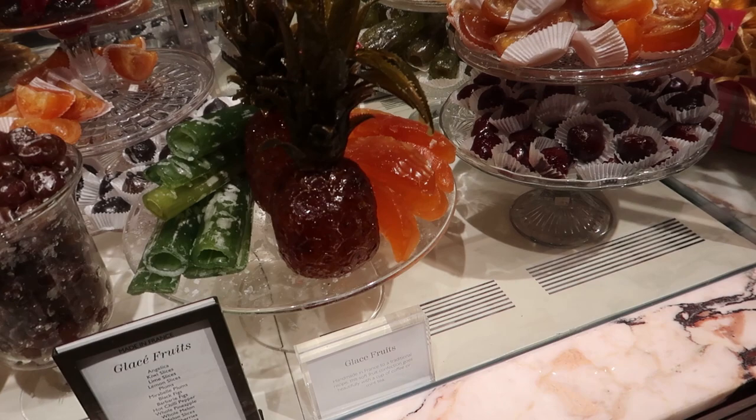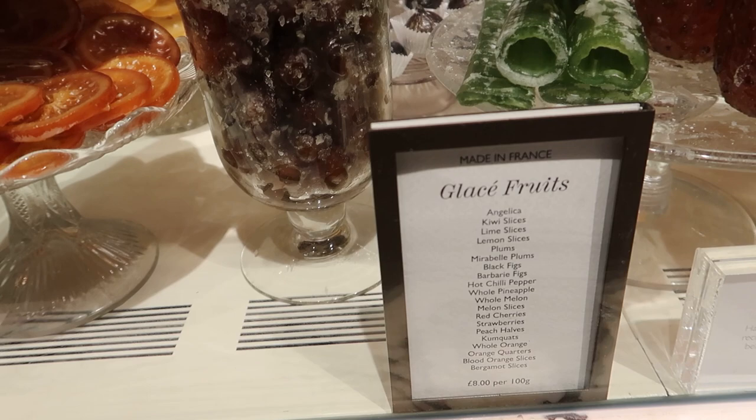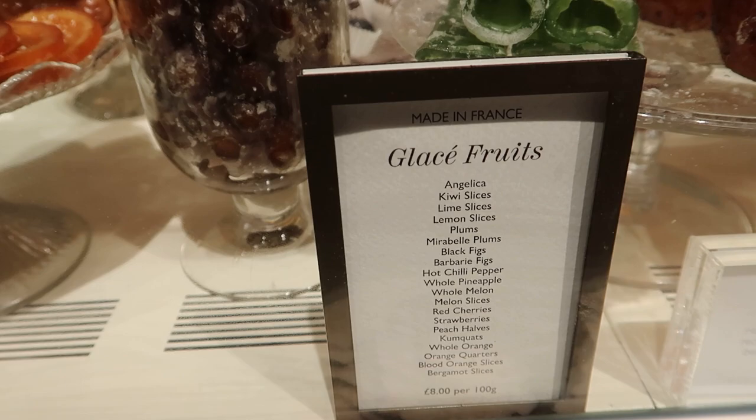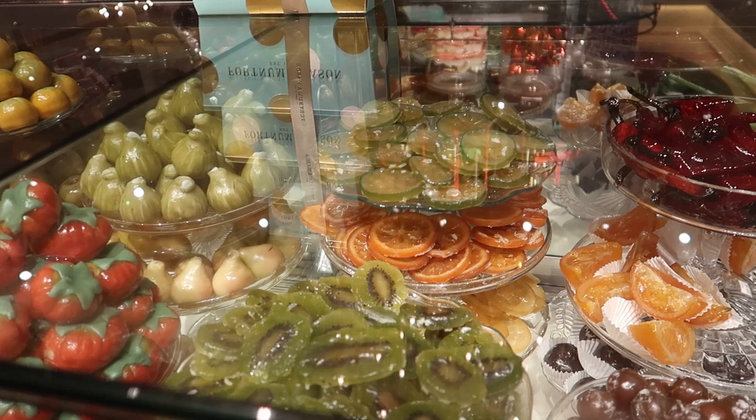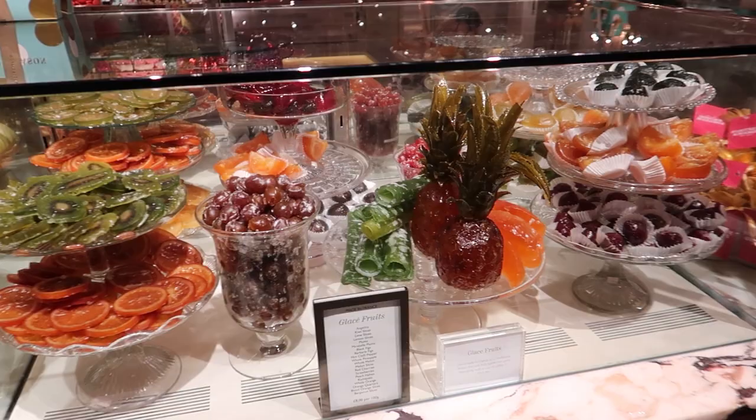So they're made in France. And apologies if I'm pronouncing it wrong, glacé fruits? I'm not sure. But you can see all the different flavors that they have there. £8 per 100 grams. But look how beautiful they look. I think on camera they're definitely not as colorful as in real life. But I bet these are such a luxury, wonderful treat to have. They look exceptional, don't they?